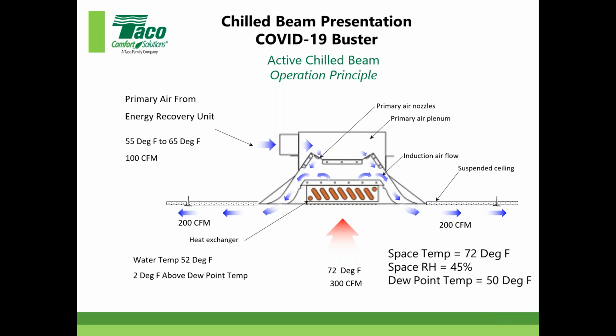So the latent load, if you remember from our original diagram, comes from the people that are in the space, and it also comes from the air that infiltrates from outside the space. It could also come from plants that are being watered, or if there are animals in the space, and so on. So the latent load is removed by the primary air, because the primary air has to have the conditions capable of removing the latent heat. So where does that primary air originate from? Well, let's take a look.